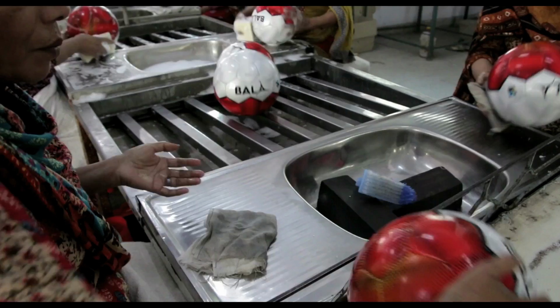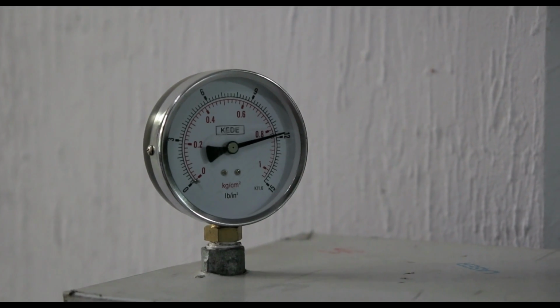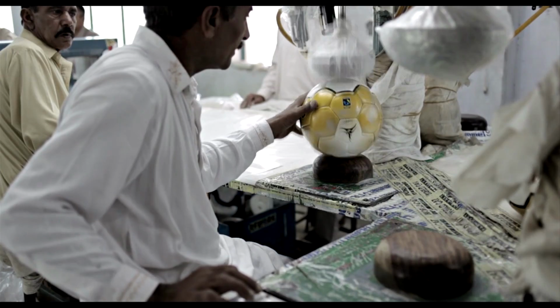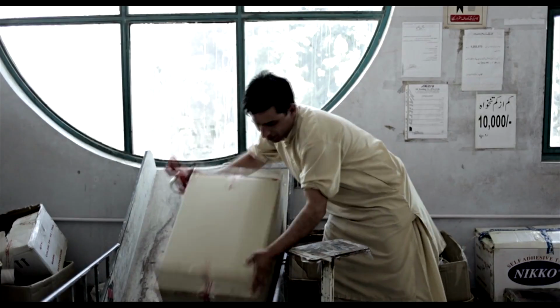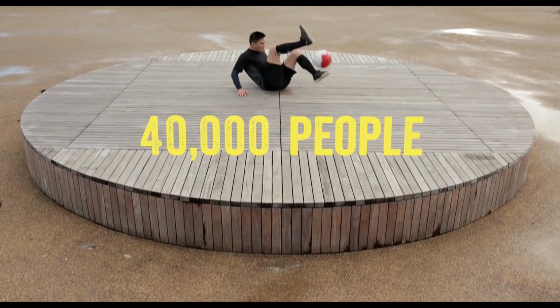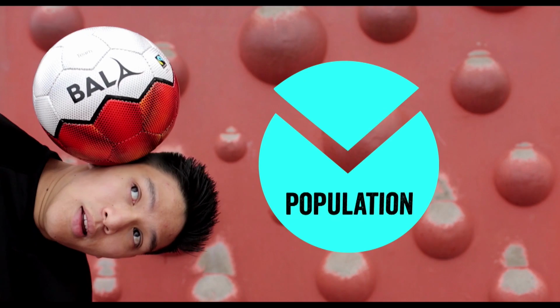This is not the end of the journey though. The footballs are then cleaned and checked to make sure they're in top condition. They go through lots of testing to check they're the right size, weight and bounce. Then they're deflated, put into plastic bags and packed into boxes. These boxes are loaded into lorries to be shipped. Around 40,000 people in Sialkot work in the industry. That's almost a quarter of the population.